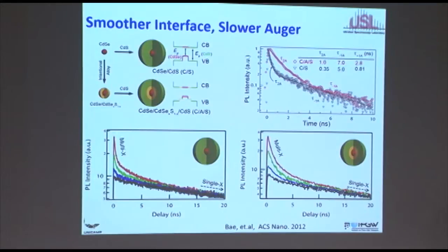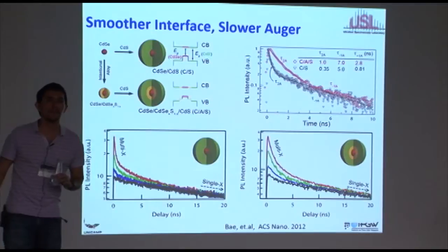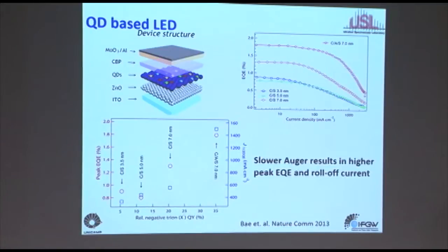20 nanoseconds, pretty fast, quite slow. So we can get even better. All right? So I call my guy in the chemistry department and say, all right, fella, let's use this guy. Let's make the LED out of this rather than this. And he, of course, listened to me, and he makes the LED.